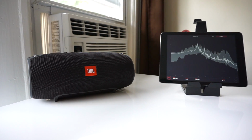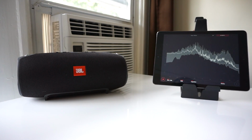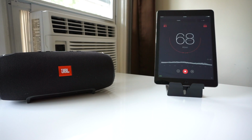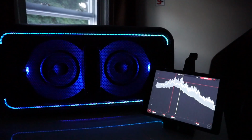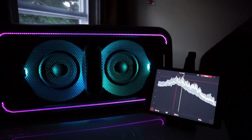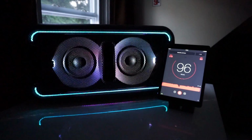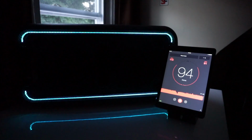At 50% volume with the JBL Xtreme, I got an average reading of 60 decibels. At 75% volume, the JBL Xtreme was getting an average reading of 77 decibels. And at 100% volume, the average reading was at 81 decibels. Then I did the same thing with the Sony XB7. At 50% volume, the average was at 77 decibels, at 75% volume, the average was at 83 decibels, and at 100% volume, the average was at 93 decibels. And when I did the same test indoors, the dataset was very similar to one another.